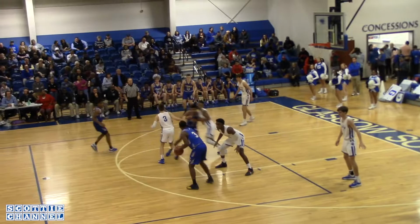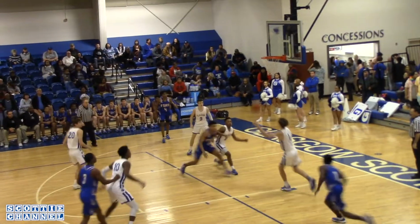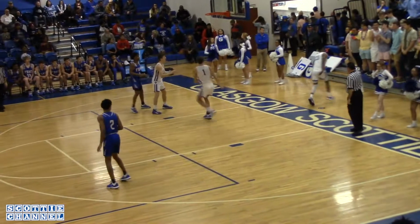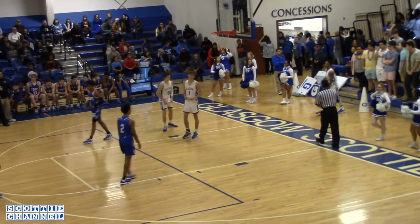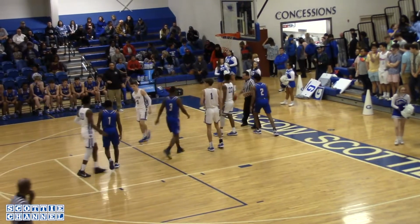6.5 to go in the third quarter. Chapman at the right elbow. Faces up on the basket. Misses a 17-footer. And the Scotties can't get the rebound. Bowen Haney had it and dropped it, and then Nick Sorrell tried to save it in bounds and could not.